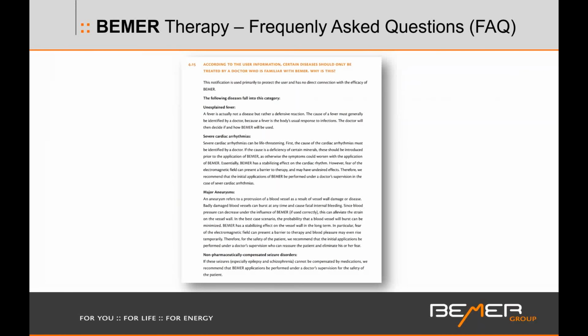A lot up on your screen here, but again, these are in the BEMER net. This is in your back office to download, and you should have these for people who are interested in inquiries to understand more about the BEMER, or for new users. I'm just going to note here, it says that according to the user's information, there are certain diseases that should only be treated by a doctor who's familiar with BEMER.